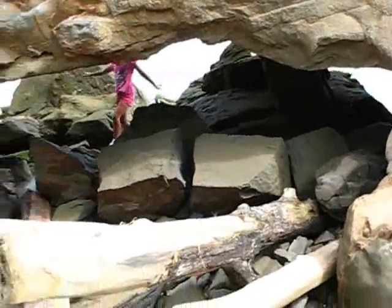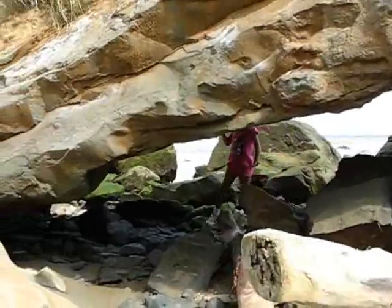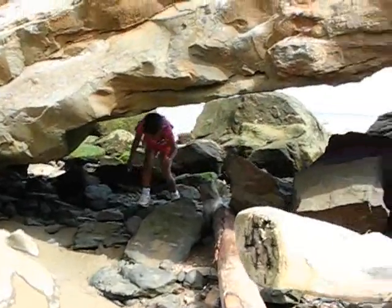Well, we've reached the bottom of Trinidad. We're at Lagoon Beach, west of Moruga. Check out these rocks. What we have here is a real arch in the rock.